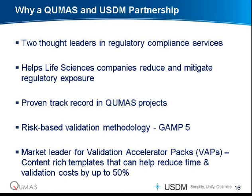One of the biggest criticisms we've had in prior years is how long it takes to implement a system of that complexity. And we have also implemented validation packages on top that I mentioned earlier that allow our customers to deploy solutions very quickly. And USDM are taking the same approach. And I think it's fair to say that they're probably well ahead of the rest of the industry in the validation accelerator packs. Secondly, risk-based validation methodology. It takes a lot of courage to do that as a vendor, and I think USDM deserve great credit for it.